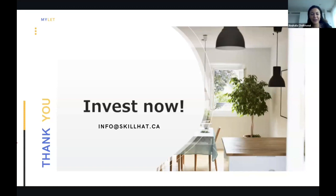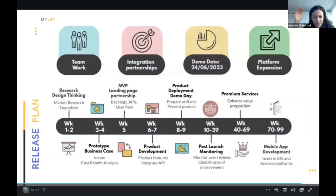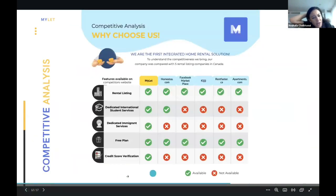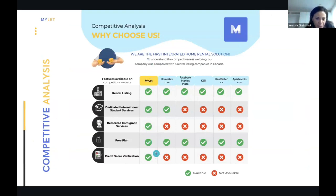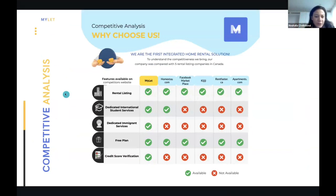So this is a cause/problem very close to my heart. When I first came to Canada, I needed a guarantor. Otherwise, they wouldn't let me be able to rent. So thank you for solving this problem. I had a specific question with regards to your product. When you were talking about your competitive analysis, you were talking about the various different features. And yes, so that's you, right? Yeah, that's you. MyLet has credit score verification as well. So how does that work with international students? I'm just a little bit confused with regards to people who don't have a credit score. How does that work if you're serving newcomers?